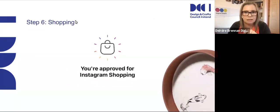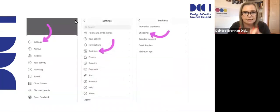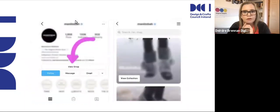And when you do that, you can activate your shopping: select settings, click into business and shopping, and you can check to verify that your product catalog has been imported. You'll see options to select a catalog, etc. And you're essentially ready to begin tagging your products in your Instagram content from there. And when your users then view your profile, they will see the view shop call to action button in your profile, so they can navigate through your collections and browse your products. So those are the steps that you follow to get set up and established with your Instagram shopping account.